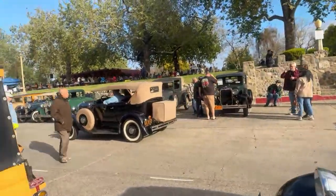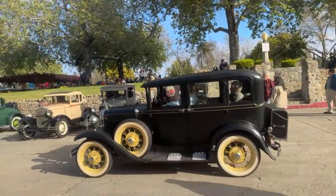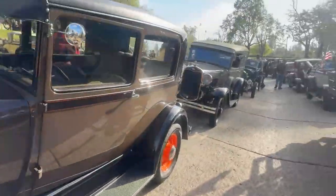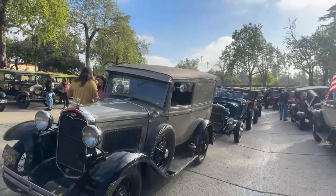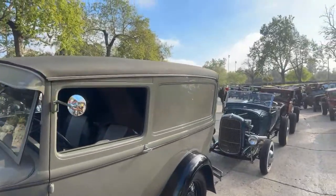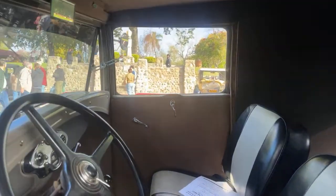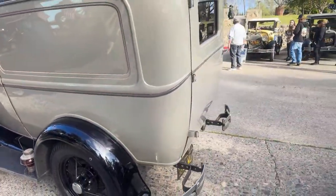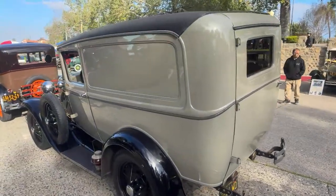Cut over here, get these guys driving. Here's a panel van. This is a factory panel. So it would come from the factory with that metal siding where the window would go. Had extended body. This is 30 or 31. The swinging panel rear door.